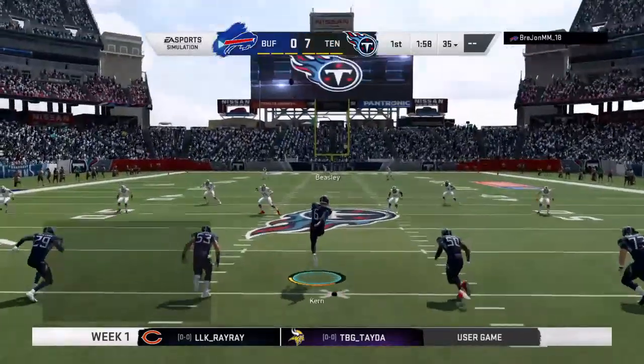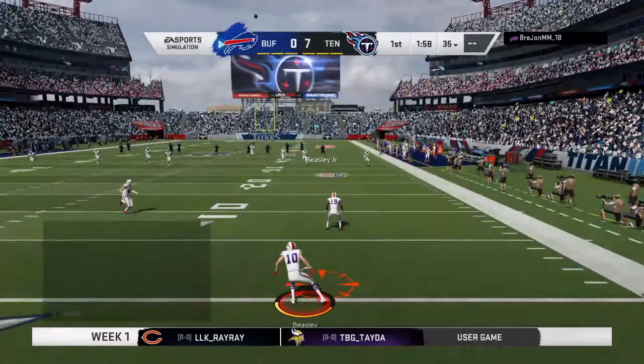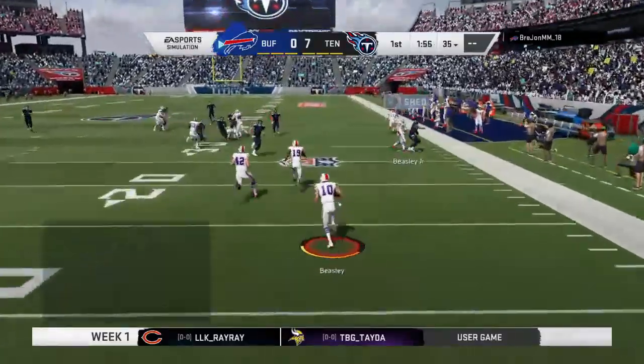The kickoff team on the field now as they will send this one away. This will be taken in at the 1.